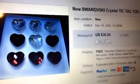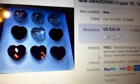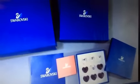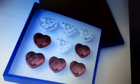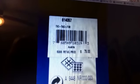Okay, this is that tic-tac-toe game, the crystal, $38.24 with one bid. So eBay had advised me to list it at that price, and I took their advice because it's not a great selling item. You may remember one sold the other day at a lower price. And this one is going to the Netherlands using the global shipping program. So let's see. See, this is only $75 back in the day.